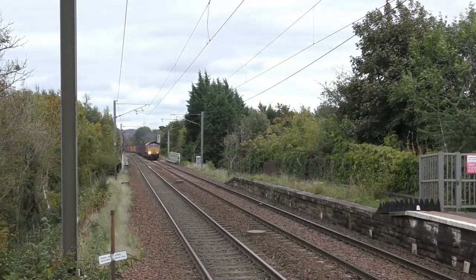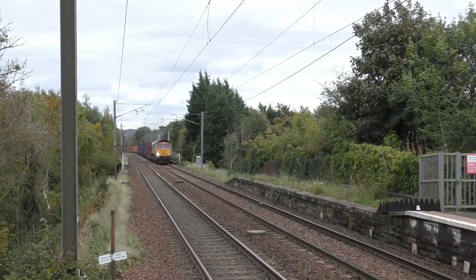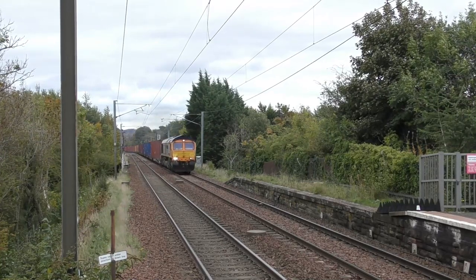Then was 4S69, 1433 Tees Dock to Eldersley with 66755.